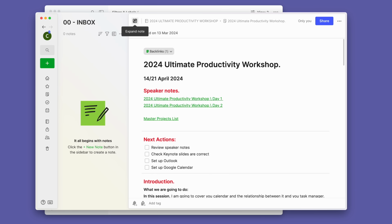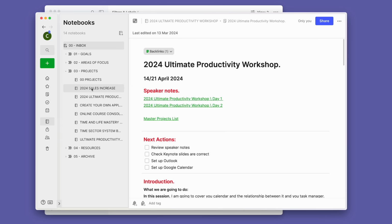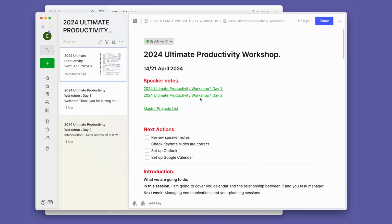Now, this is all set up in my Evernote here under projects. So I've got a project window there, just pull down, there's the Ultimate Productivity Workshop. I've got my speaker notes already set up, they're all here, and I've got my project note here. Everything I need to work on this project is here. It's not in Todoist. All that Todoist is telling me is go and work on this project. This project is managed from here.